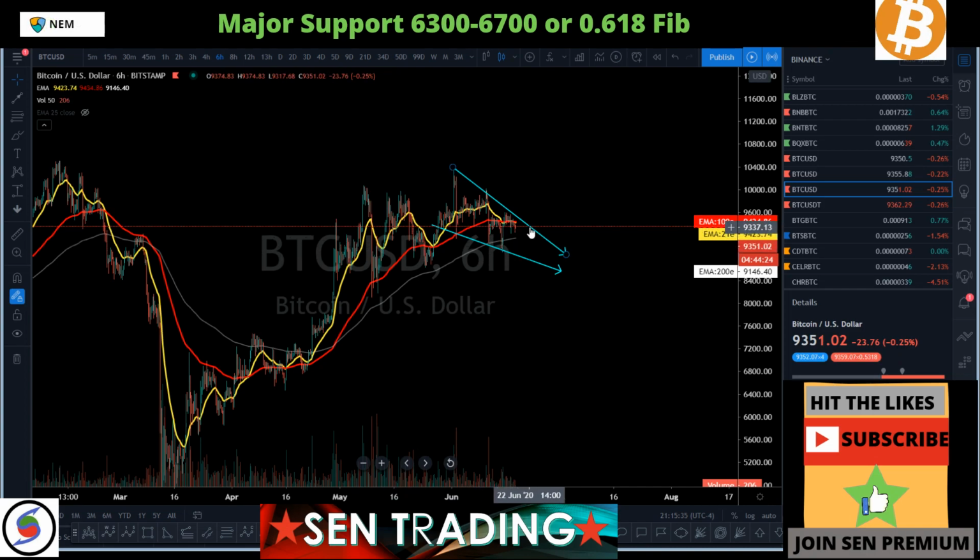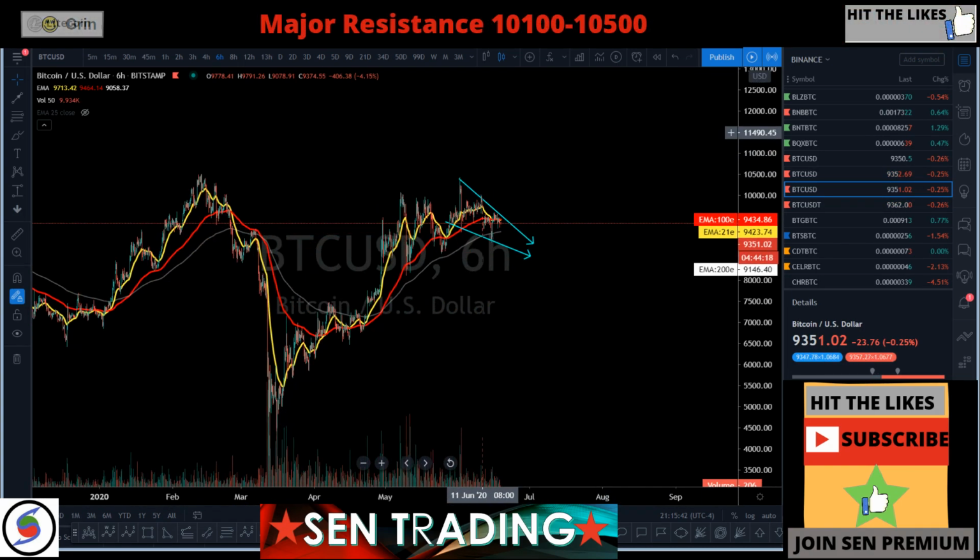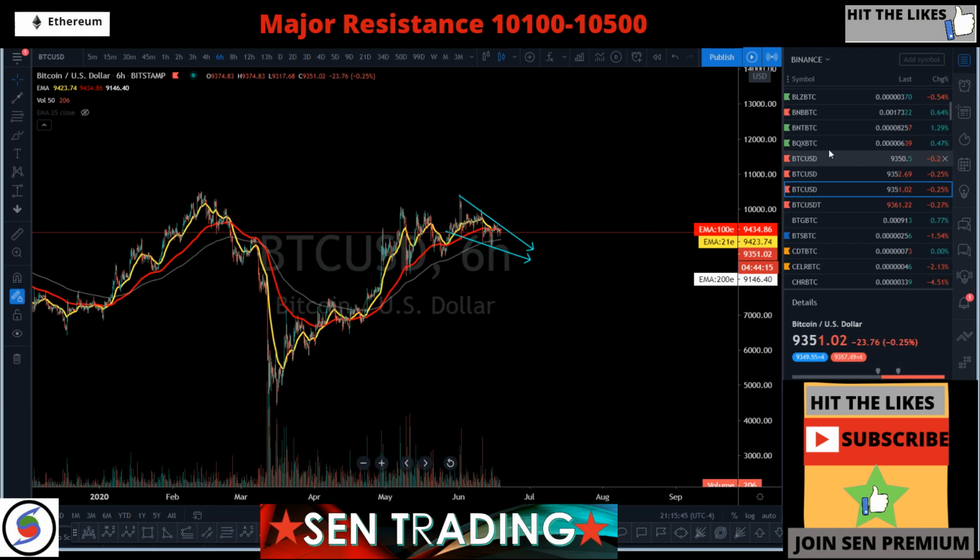We should not be breaking a 9K area at any given time within the next few weeks at all. So if we want to hit a 12K range. Now let's move on to Zilliqa.